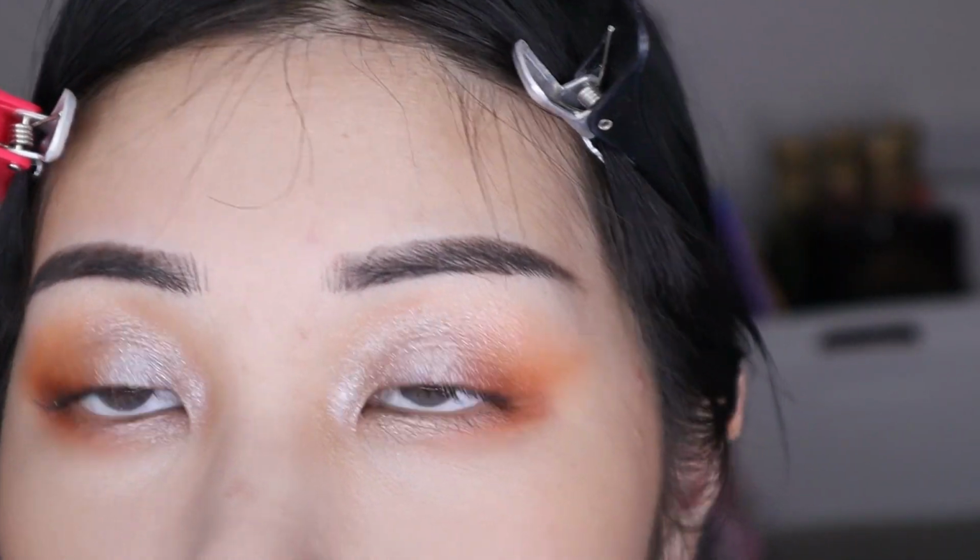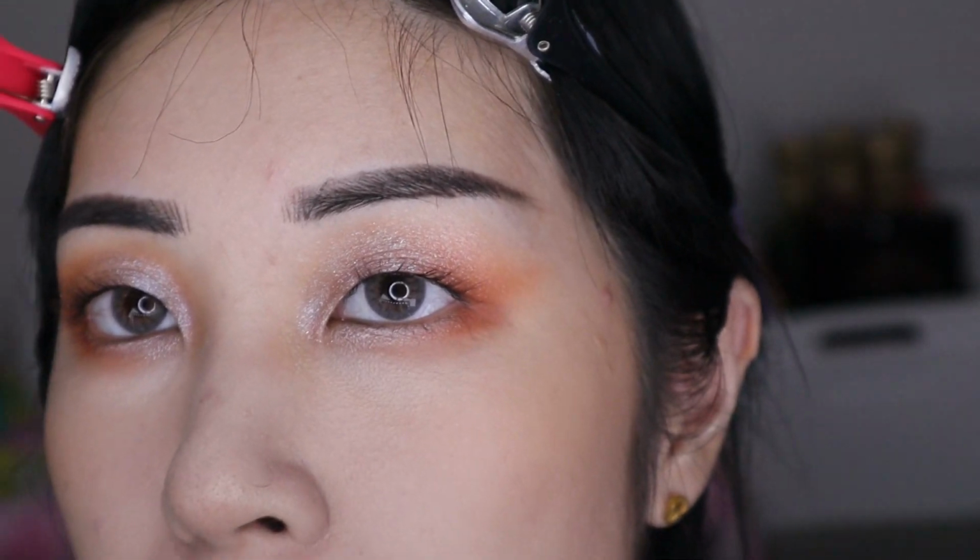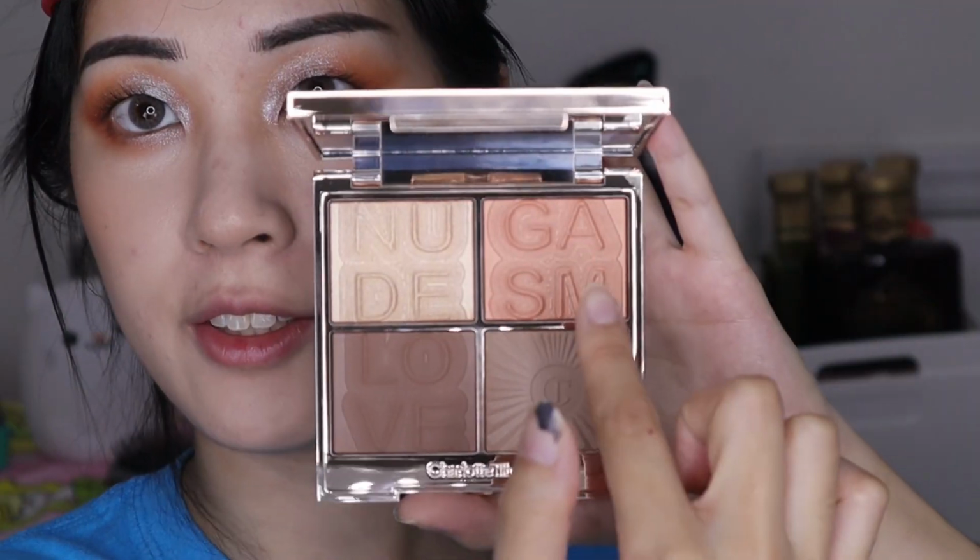It is nothing remarkable. It's nothing to write home about. Duochrome, schmuochrome. This is literally like, they were like, let's barely make it a duochrome. I don't even know if I personally could qualify these for duochromes. I can use this orange blush, which I'm excited about. I'm gonna try that.